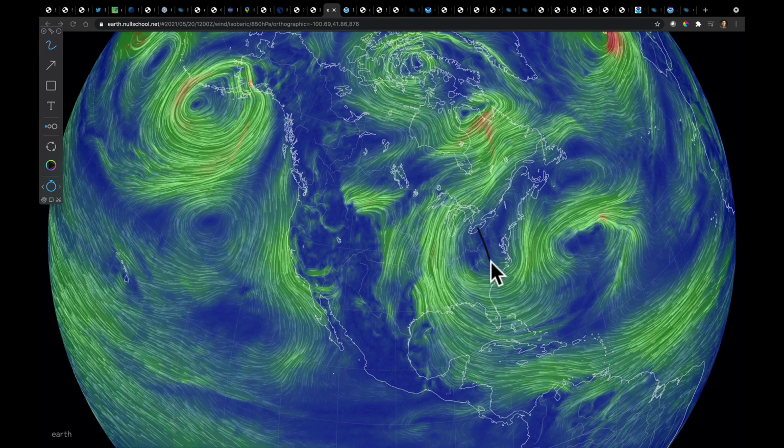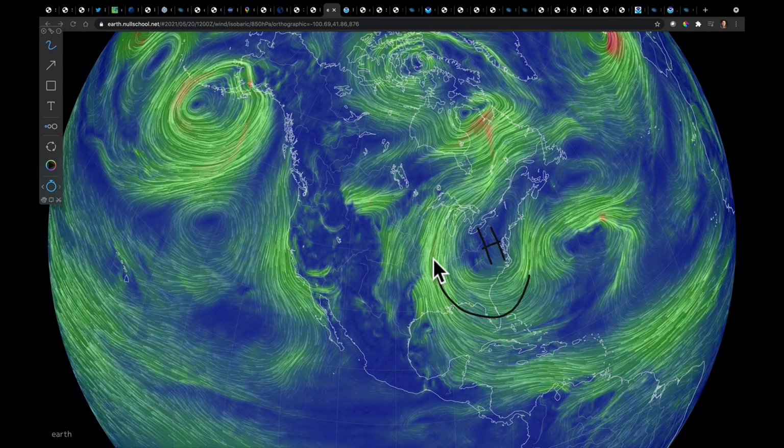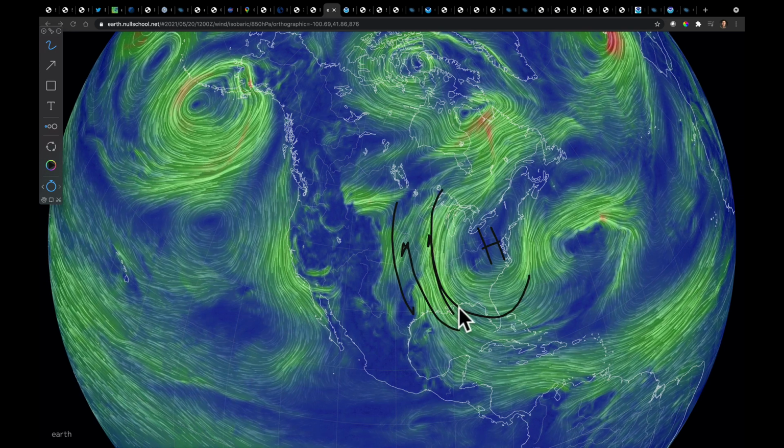You see, this high that's sitting here on the east isn't going anywhere anytime soon. So the flow is just open out of the Gulf, and we're going to continue to see a corridor right in through here of potentially heavy rainfall.